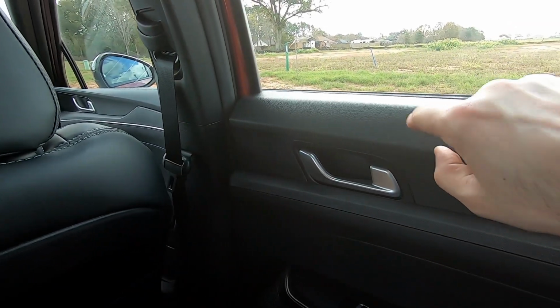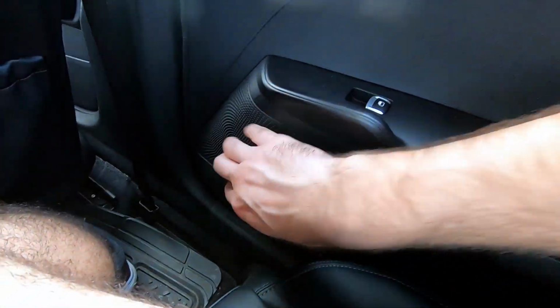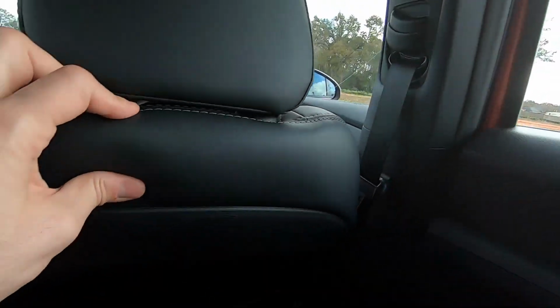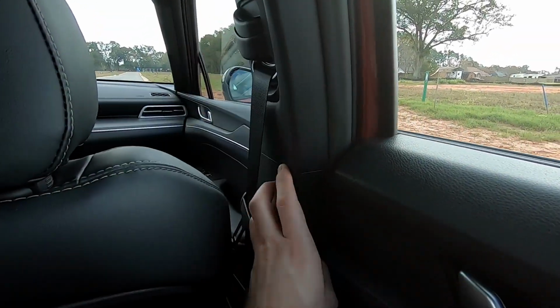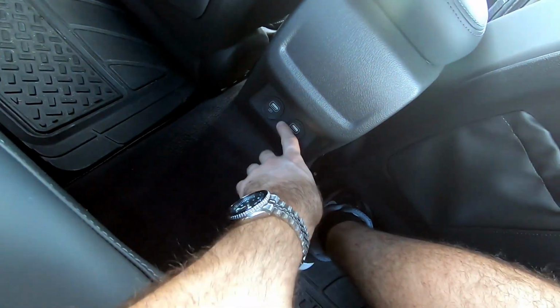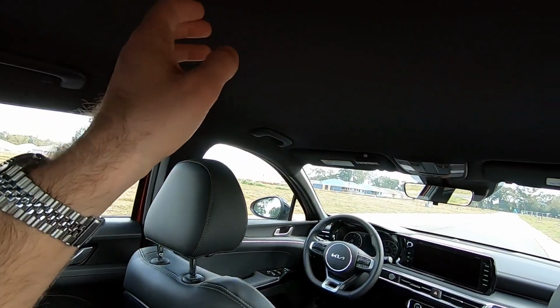Materials in the back: hard plastic, plastic everywhere. Here we have the soft cushion where you hold your elbow. Everything else is plastic on the door. Seats here, leather. This is plastic. This is like a soft leather or whatever it is. Pillars are all plastic. Plastic here. 2 USB charging ports and a light.